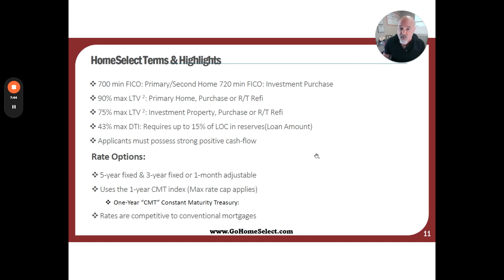Again, this is not for everyone. You may not qualify for this product. This is for people who are pretty glued together. I'm not sure if that's you or not, so you'd have to make that determination. 700 minimum FICO score, 90% maximum loan to value, 75% on investment properties, 43 debt to income ratio.